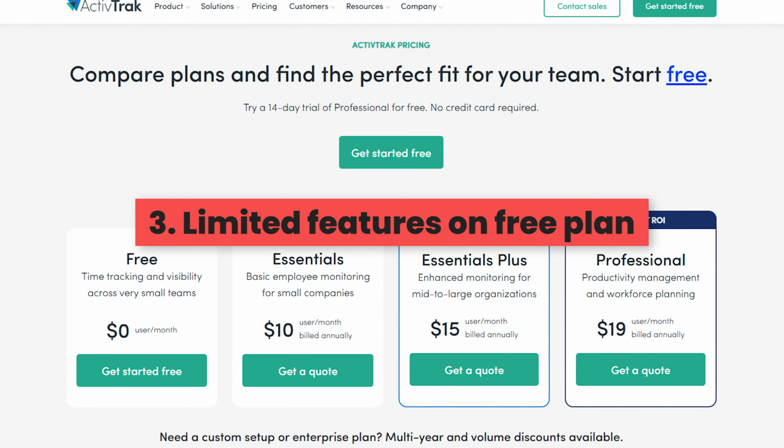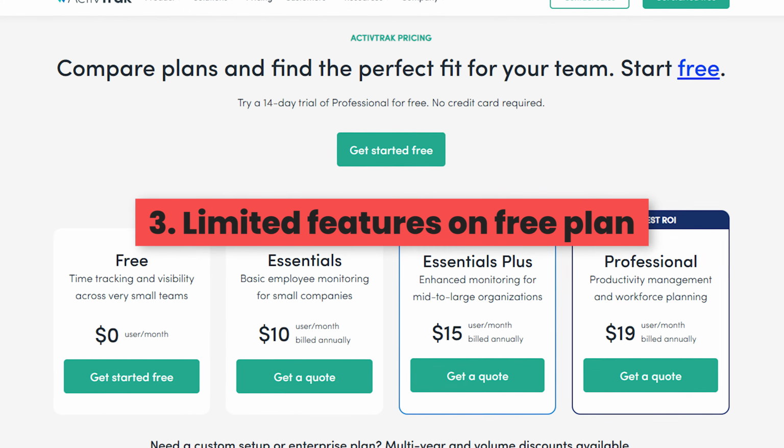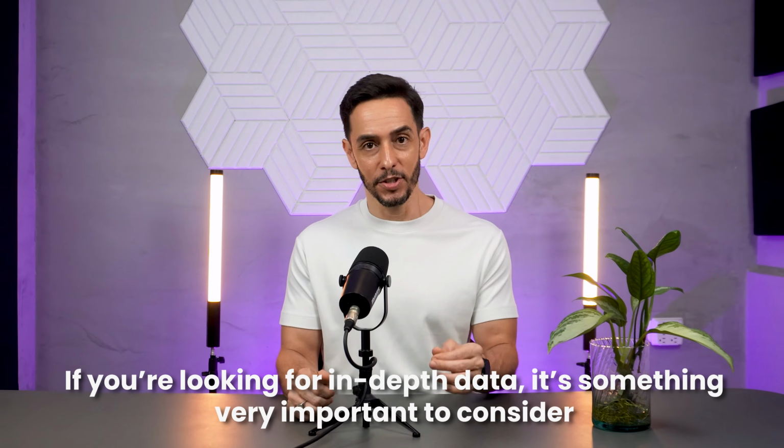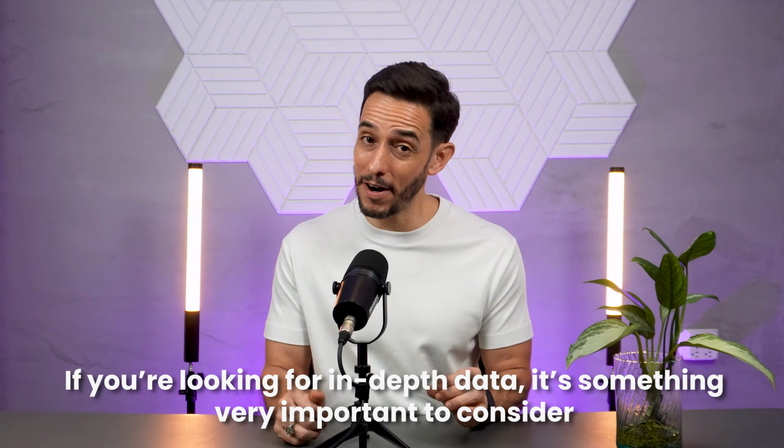Lastly, if you're using the free version, you might find the features a bit limited. The free plan gives you basic tracking, but if you want advanced reporting, screenshots, or more customization options, you'll need to upgrade to a paid plan. So if you're looking for in-depth data, it's something very important to consider.